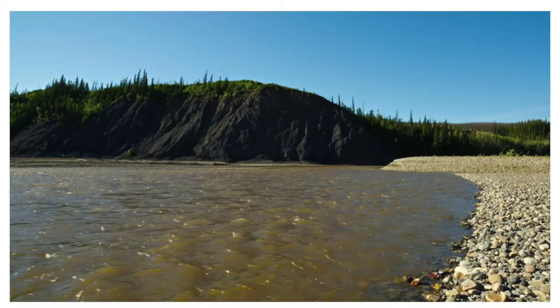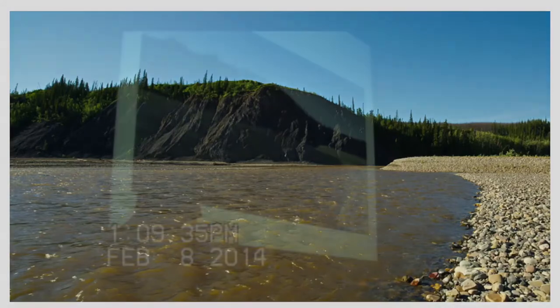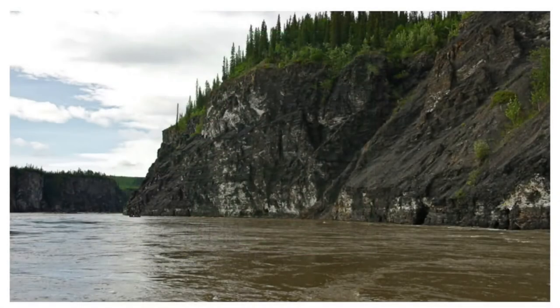Here is getting down to the bottom of the Wind where it joins the Peel. I've put in a couple of these at this stage because you can see ahead more or less a whole wall of coal, lignite coal. Again, this is just around the corner is where the Wind joins the Peel.